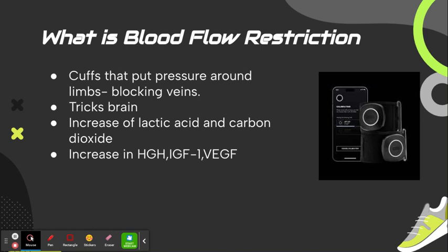So, basically, you get these cuffs that are usually accompanied with an app, and these cuffs inflate sort of like a blood pressure cuff would if you're in a doctor's office. They wrap around the limb that you put them on and apply pressure to it. The app calculates the right amount of pressure so that it blocks blood flow within the veins, but it still allows blood flow through the arteries.